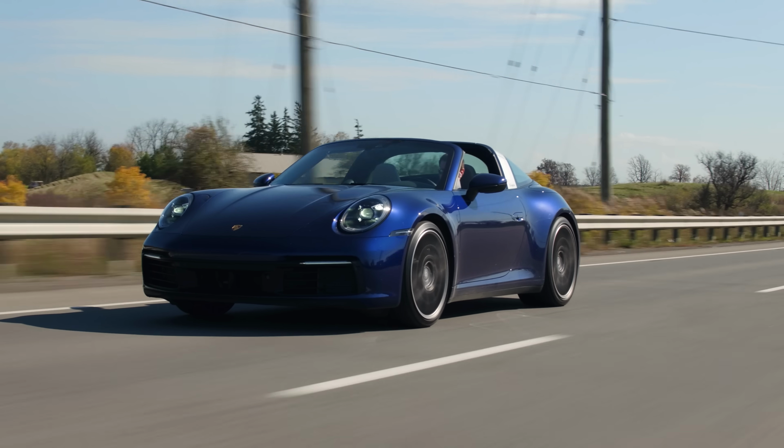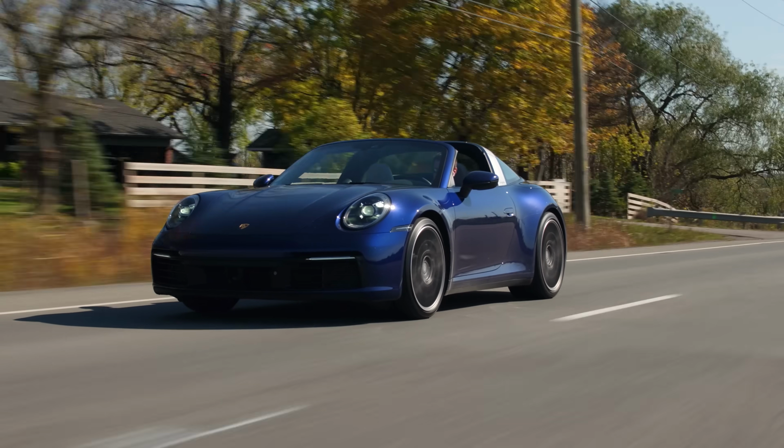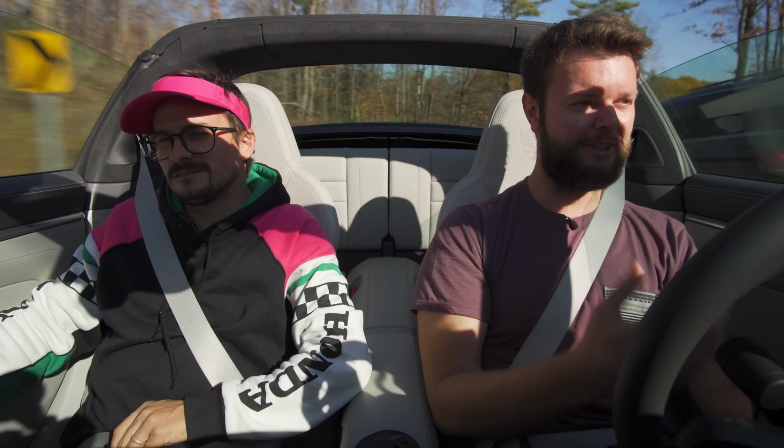And the overall driving experience, just like every other Porsche, is so fantastic. The driving position, every time I get in one of these, it's just so refined. That's the first thing I think of. It just feels so solid, nothing feels cheap. I love driving these things.